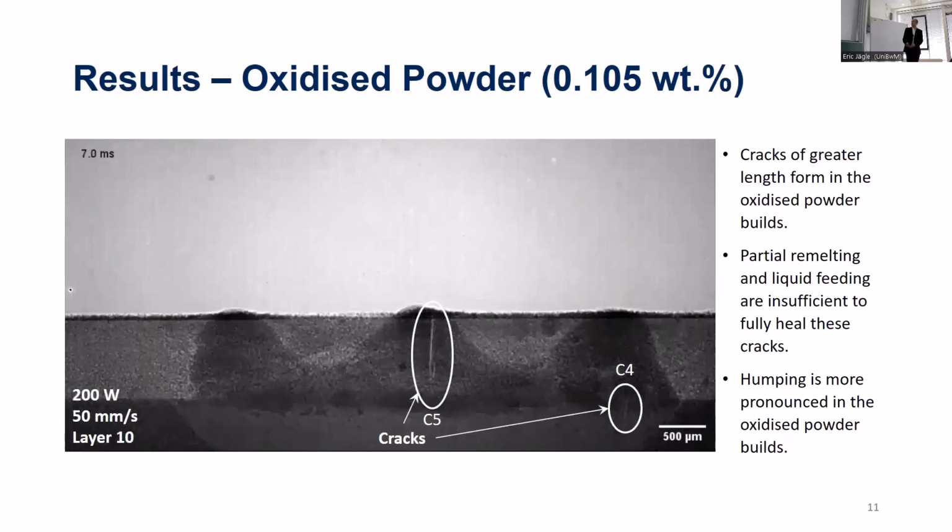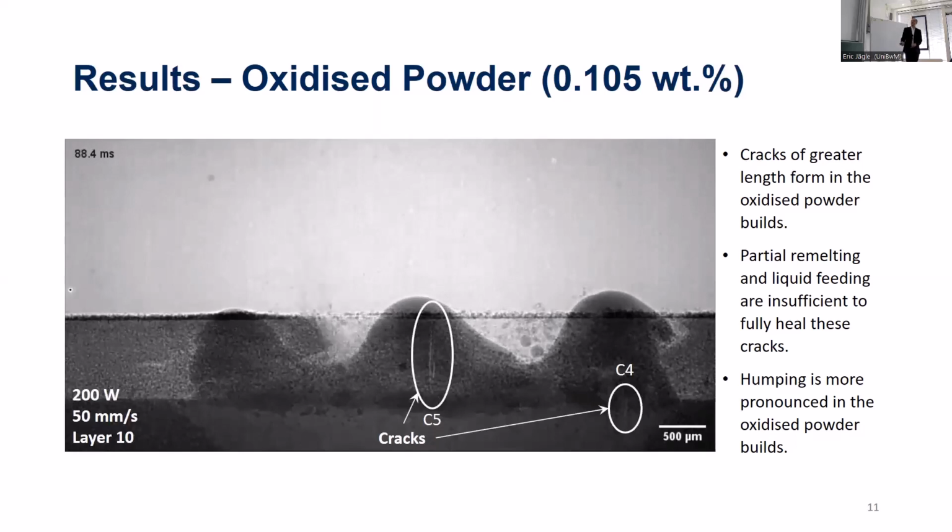The main thing I want to point out though is that as the melt pool passes over this defect, we get only partial remelting again, not the whole feature being remelted, and the liquid feeding in this case is not sufficient to fill in the whole of the crack. As we'll find out in the next slide, the size of this defect is related to the oxygenated powder.